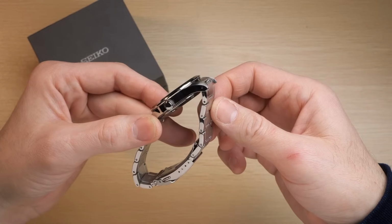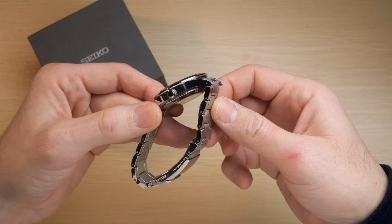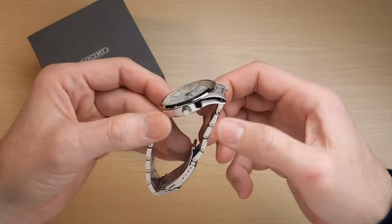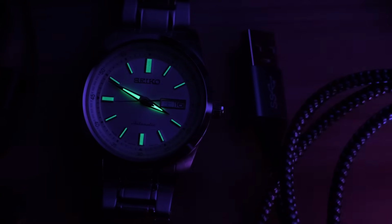They're actually shorter than the lugs, which is kind of weird. However, when you combine that with the fact that it's also female end links, it does allow the bracelet to actually drop down below the edge of the lugs, which could help it wear a little bit better on smaller wrists.